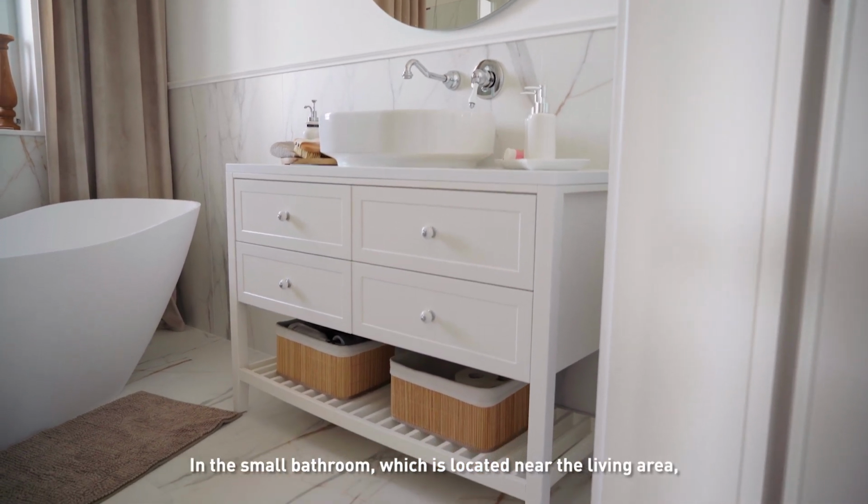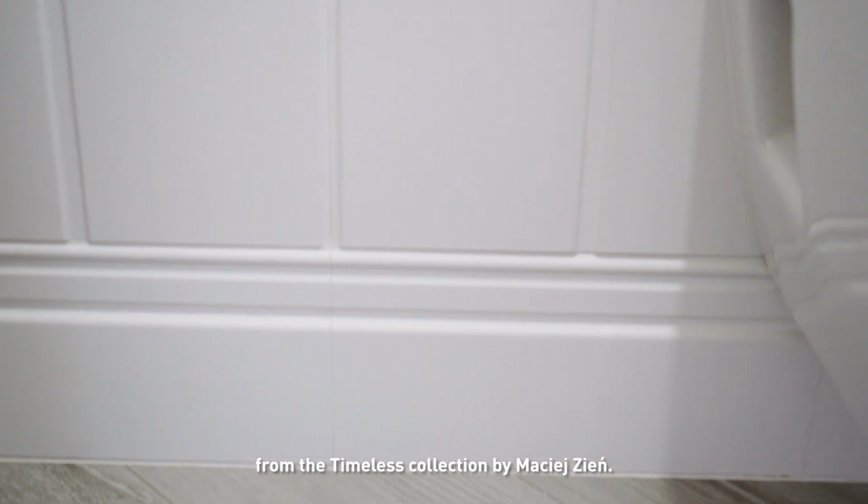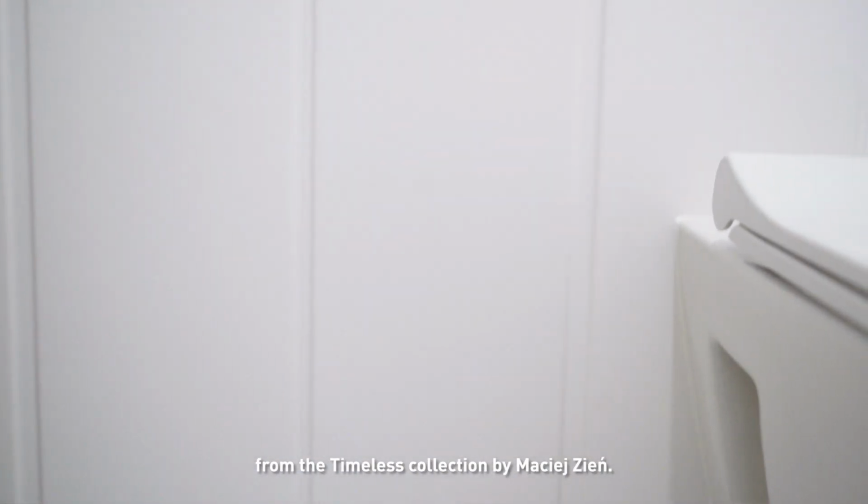In the small bathroom, which is located near the living area, we laid tiles resembling wood paneling from the Timeless collection by Maciej Zień.